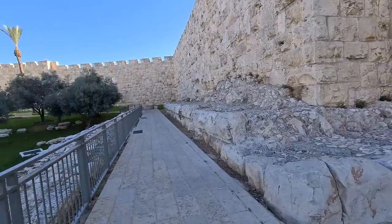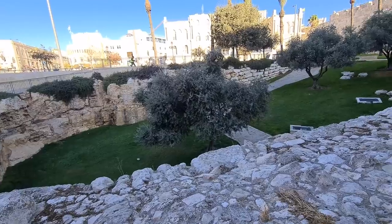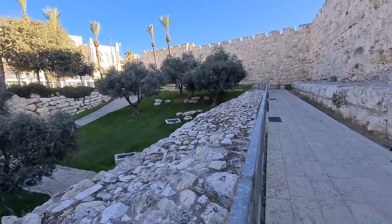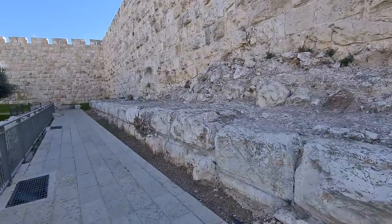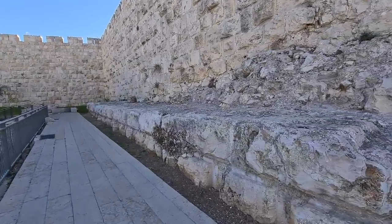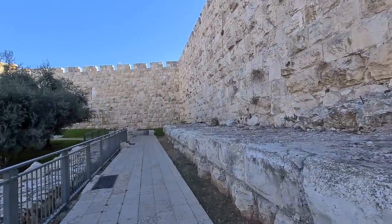Then we are walking on the road. To the left is the moat that the Crusaders built, and part of the 11th century wall that defended the Christians.